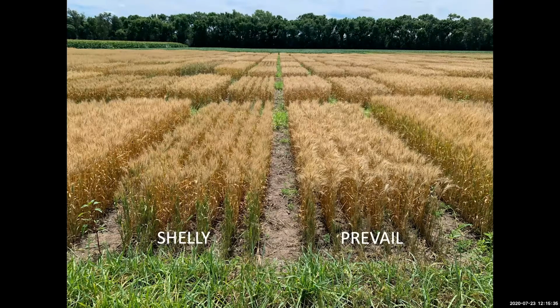Okay, next we have Prevail. Prevail was released from the South Dakota program in 2013. Three-year yield averages are right around average in central South Dakota, but it's in the top third in eastern and western South Dakota. So that seems a little bit strange, but this one is a very good producer from Carl's program.